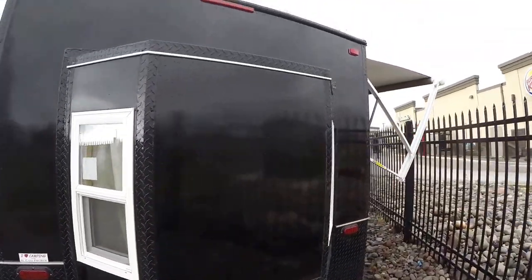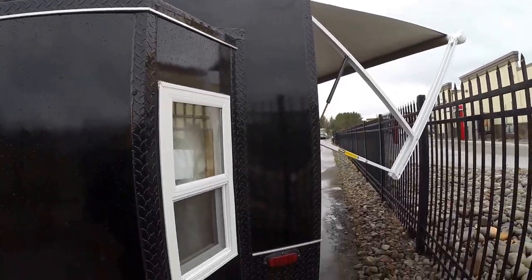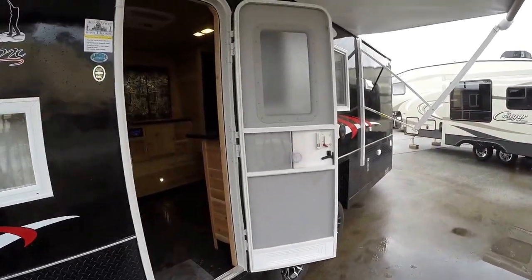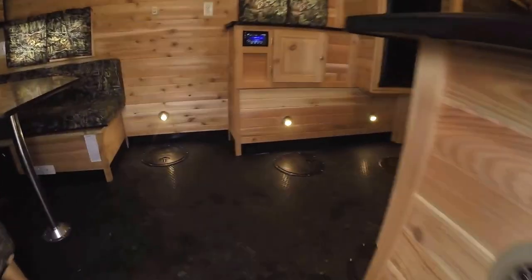Nice big bay window. Got a fireplace right in that bay window. I'll show you that. LED lighting. That Arctic insulation package. It's really a nice feature. So the floor is foamed underneath, the walls are foamed, and the ceiling's foamed. You can see the rubber floor.